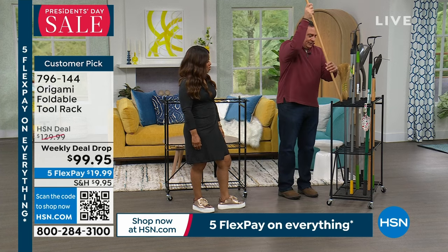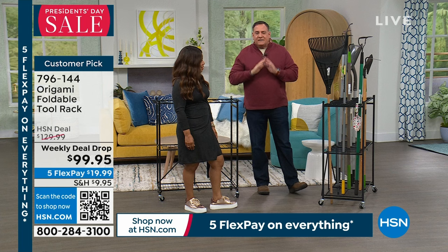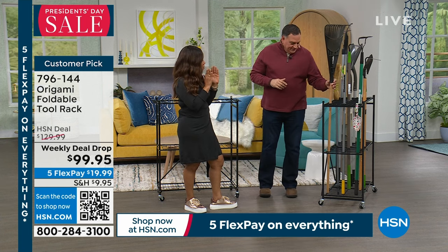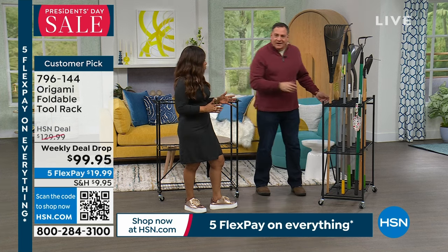So Origami said, you know what? Let's just put two of these in here. And now we put that through and it fits absolutely perfectly. Isn't that good? Nice and straight, right? And so everything looks really perfect and neat and just kind of well manicured, which is wonderful.